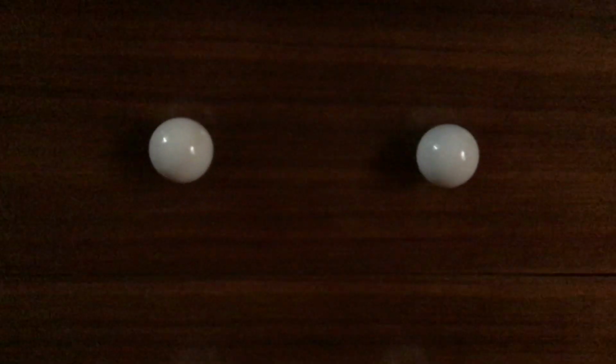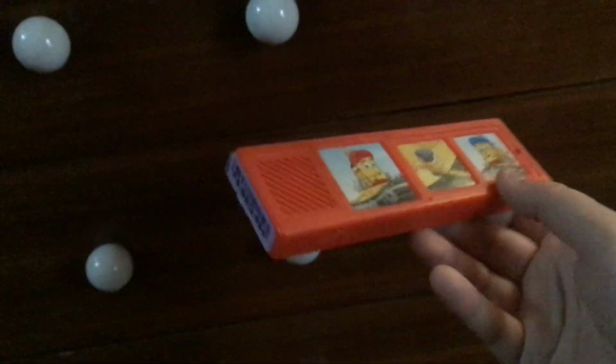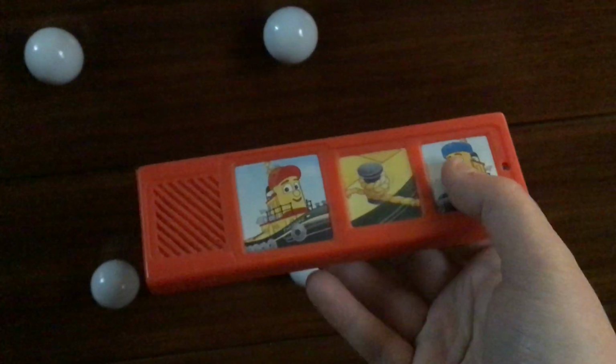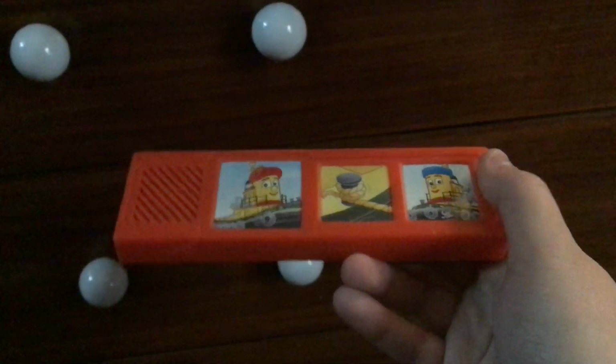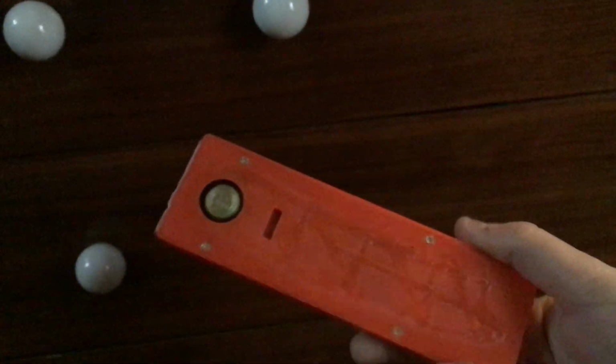Then we have this play-a-sound book for Theodore. The buttons are gone, however, I do have them right here. It's just three little sounds: Theodore, Hank, and the tow rope sound. Let me see if these actually work. As you can tell, these are very distorted sounds, so I might have to look for another copy with the buttons intact.